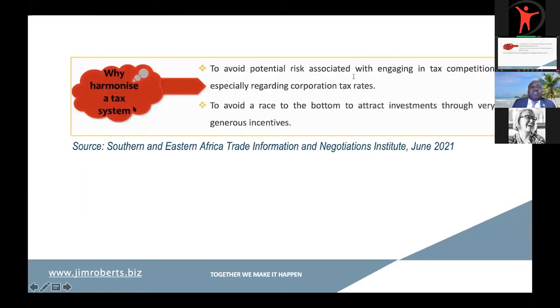And why do you harmonize? You harmonize because you want to avoid potential risks associated with engaging in tax competition, trying to offer lower and lower rates, especially as tax incentives.